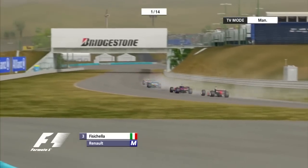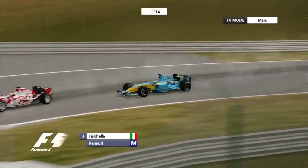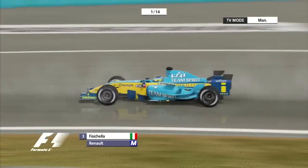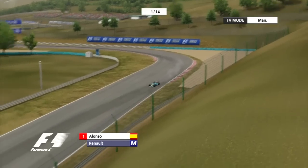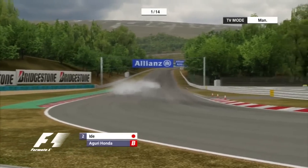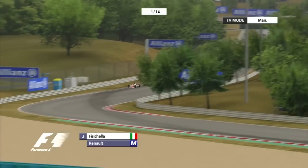And if he can pull out an amazing overtake on Yamamoto, sorry, then we could still see a Renault 1-2, but Alonso's damn nearly finished the race. Pretty much. I mean, we got Yamamoto in 2nd, Fisichella in 3rd. If he pulls off an overtake here, that'll be astonishing.